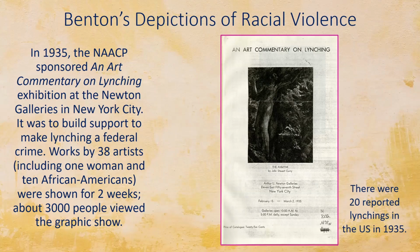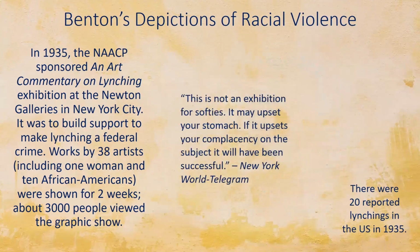And also, again, for the context, in 1935, there were 20 reported lynchings in the United States. There certainly may have been more. The New York World Telegram newspaper writes, "This is not an exhibition for softies. It may upset your stomach. If it upsets your complacency on the subject, it will have been successful." So I'll give you that fair warning again. There are some images in this exhibition that are quite disturbing. So if anybody needs to step away for a couple of minutes, that's certainly understandable.